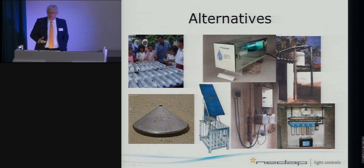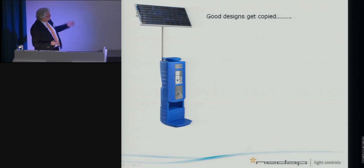There are a lot of alternatives when you look around. We've already seen a lot of them today, so we don't have to look too long at that. This is the product we designed, and there's also a unit installed here, so I'm happy to show you a little bit more after the presentations.